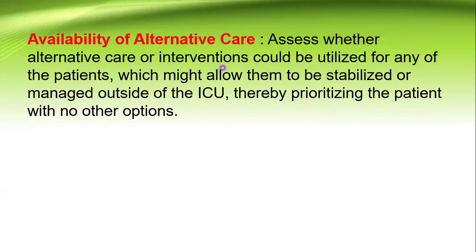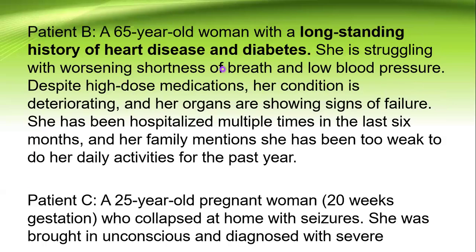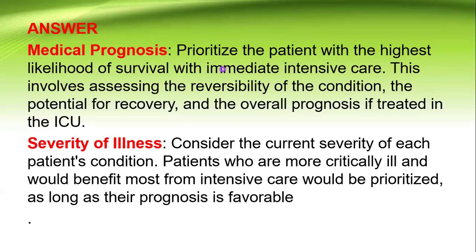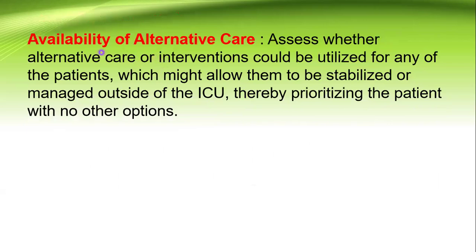You have to consider all these 5 factors. And yes, so in conclusion, if you were to answer, you say, I'd choose patient C because she has a high likelihood of survival. Her medical prognosis is good. Her illness is severe, but she would benefit most from the intensive care. Ethically, we are saving 2 lives, and then her quality of life post-treatment is of higher quality. Okay, and she does not have an alternative care treatment. Okay, basically that's how you do it. You'll juggle up the words, but that's how it's done. He can get oxygen therapy at home even. Yes. Okay. Any question? I think I'm done.